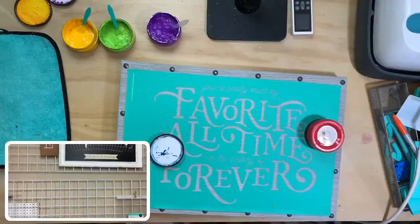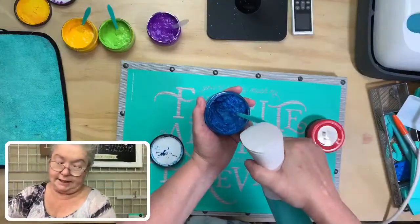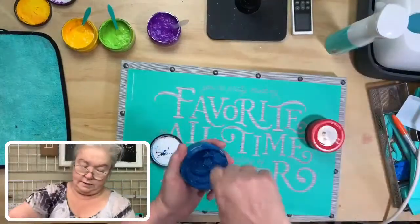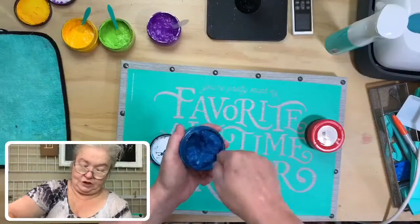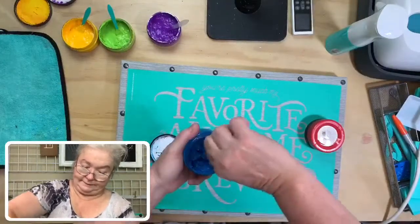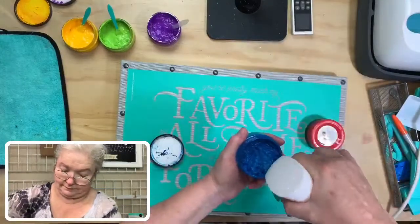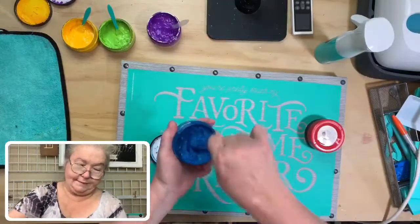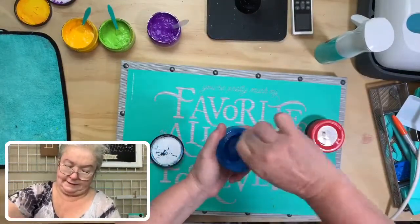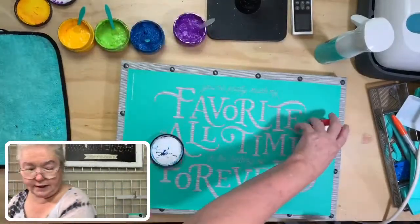Let me grab some more water for my little handy dandy. This is actually an atomizer. And stir it up. Stir it up. Stir it up. And put it right there.